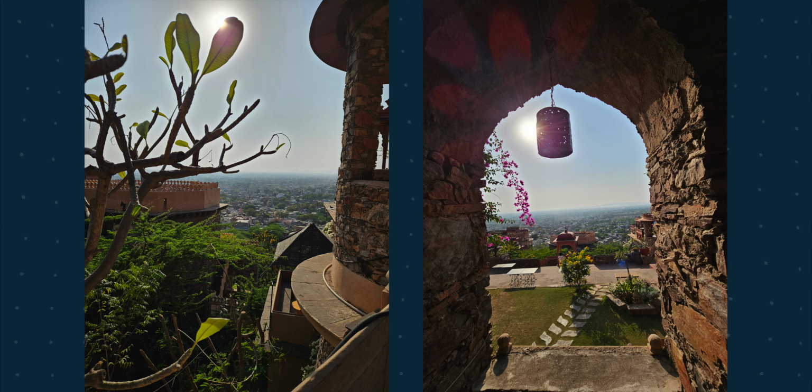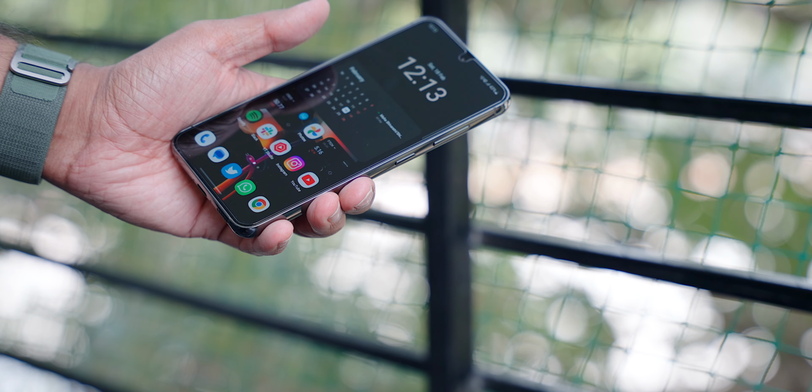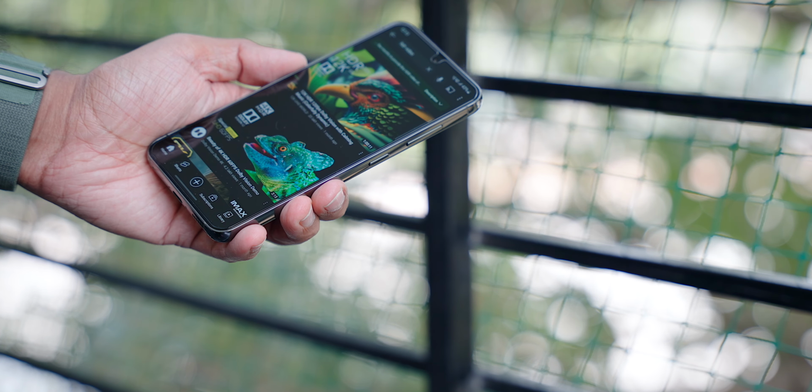I know the chipset and UFS 4.0 storage is the main reason for this performance, but I think Samsung has done a good job with One UI 5.1. The animations are much better now, so I think the overall experience has been really enjoyable. I did not see a single stutter or lag on this phone. And that is the reason I cannot recommend this phone enough.